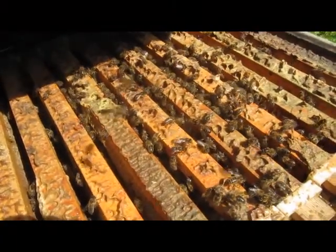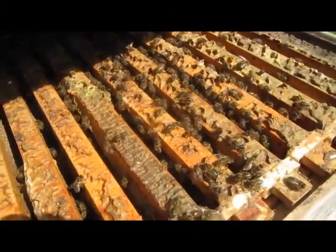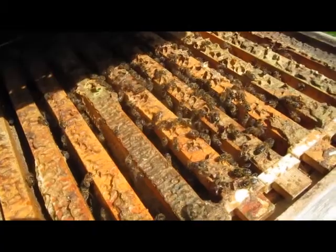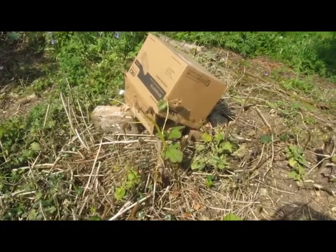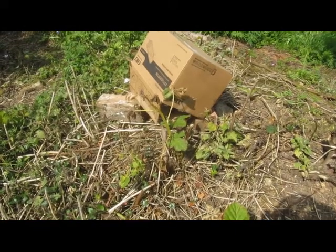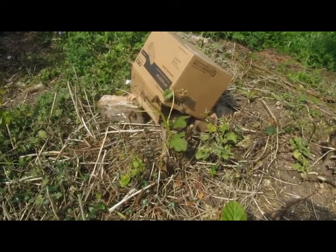So basically that's going to increase my chances of getting some honey, because two swarms together, it'll go down really well. Right, this is decision time. I've got to move this box soon, so I'm going to move it now. I'm going to put them with that other swarm.